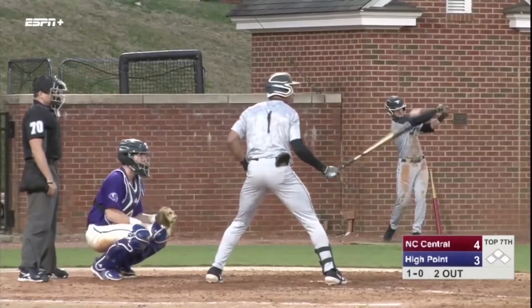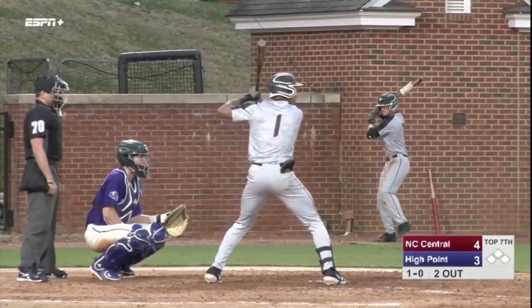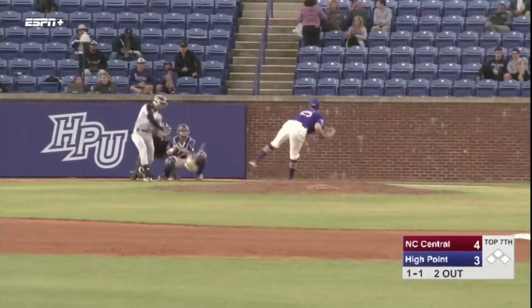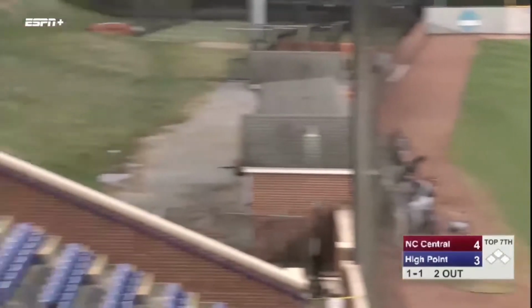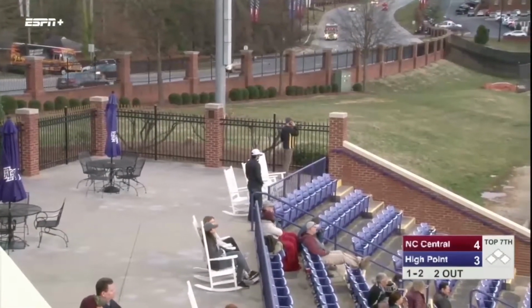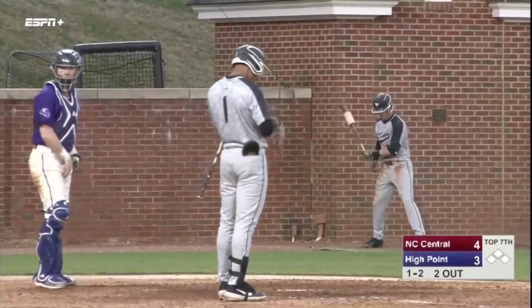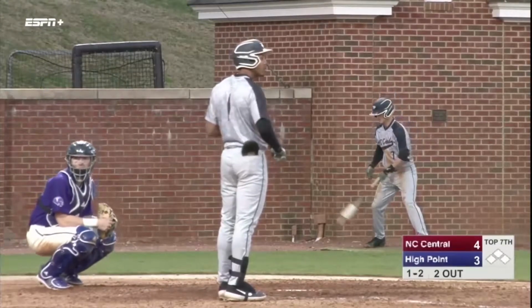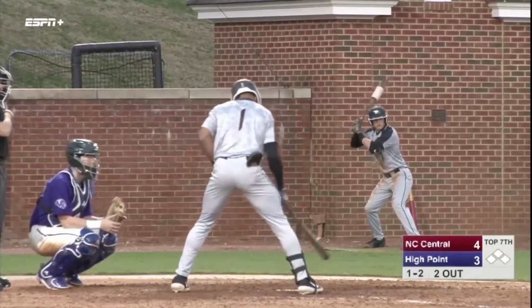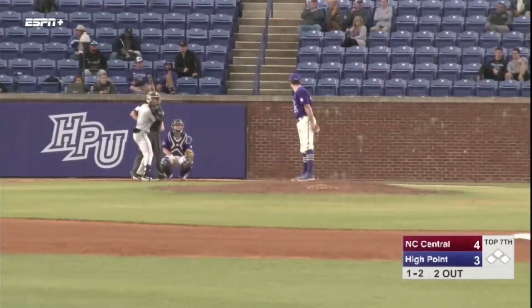We're in the seventh inning, 4-7-2 for North Carolina Central, beating 3-6-1 for High Point. Next pitch is swung on and slashes it foul down the left field line, and the count now quickly is 1-2. 4-3 North Carolina Central, up by a run. Williams staying in from the left side.